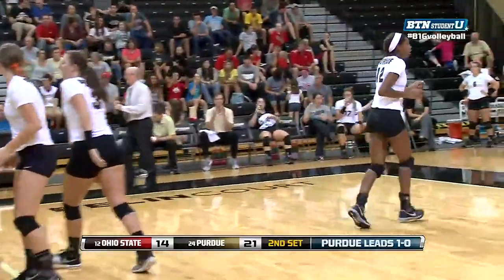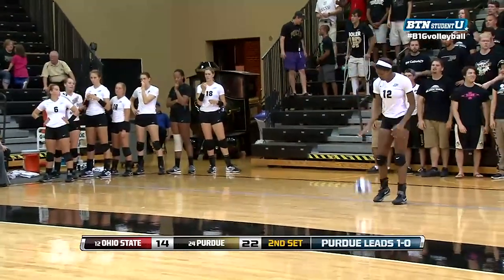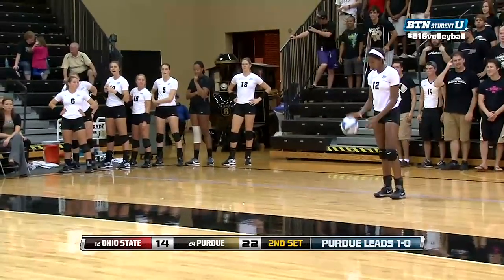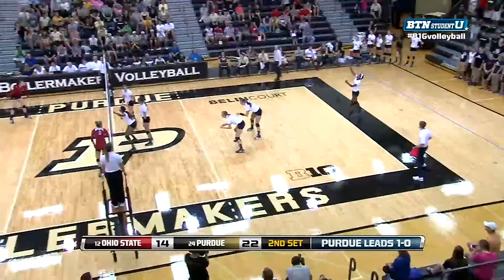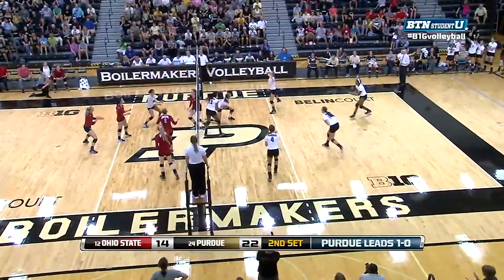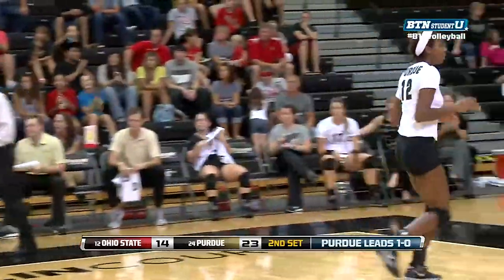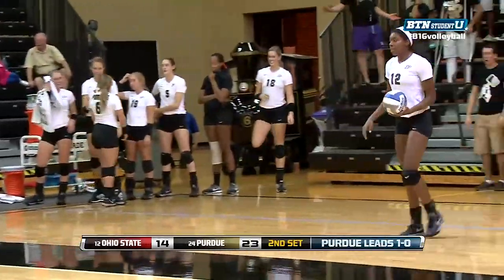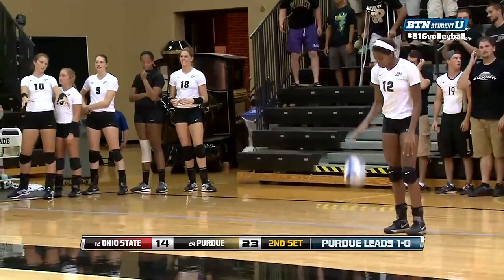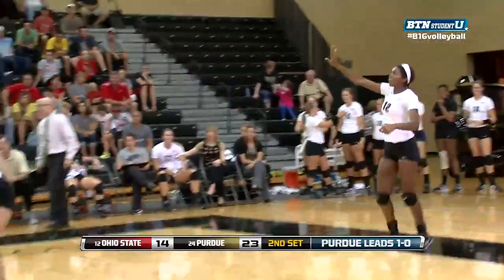That ball outside the antenna. Yeah, a lot of times on an outside set like that, to a middle, if you're going to the pin off of 1 foot, a lot of rhythm has to take place for that to happen. Middle looked like she just got off balance in the beginning. Another ball right there for the Boilermakers. Val Nickel going way over the net to kind of reach out and get that ball. Katie Mitchell. Nickel's hands, I think, were almost touching Katie Mitchell when she grabbed that ball.